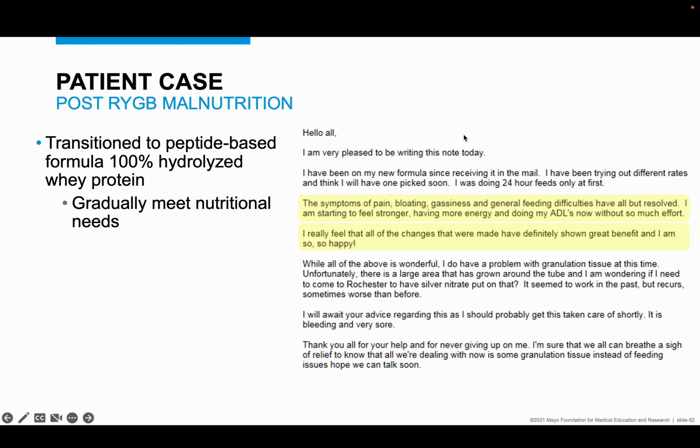And she said the symptoms of pain, bloating, gassiness, and general feeding difficulties have all but resolved, starting to feel stronger, have more energy, doing my activities of daily living now without so much effort. I really feel that all of the changes that were made have definitely shown great benefit, and I'm so, so happy. So just a delight to get that message.